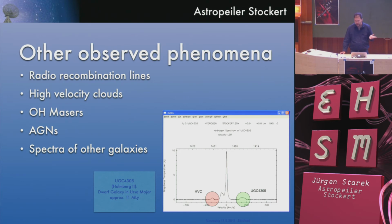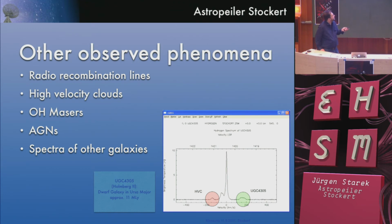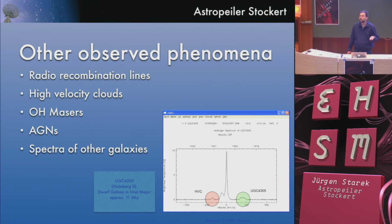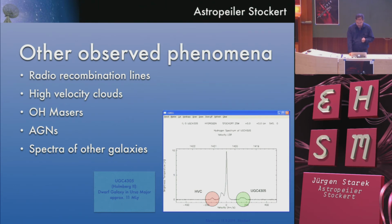We're looking at active galactic nuclei far away from our own galaxy, and we're taking even spectra of other galaxies. The example down here shows both effects at the same time. At the left, we see a very tiny spectrum of a high-velocity cloud. At the right, we see an extragalactic spectrum of a dwarf galaxy somewhere in Ursa Major. And you can see that there is quite some work for us still to do to improve the signal quality. We see these signals, but in order to make them analyzable, we need to work on the amplification, we need to work on the back end and improve these things.